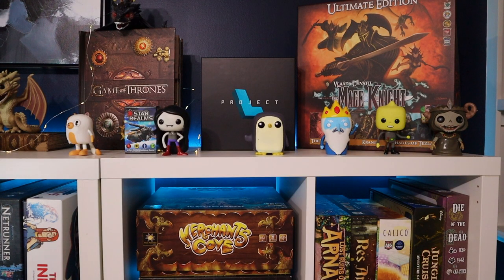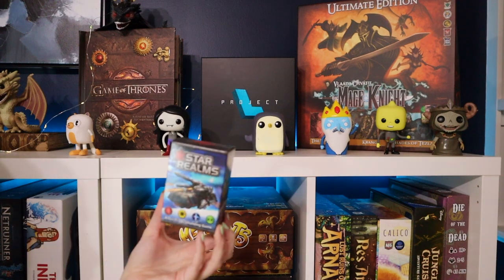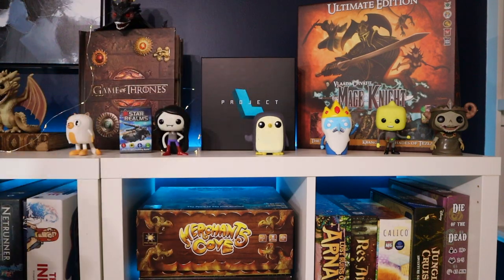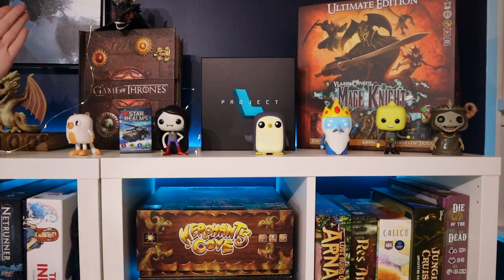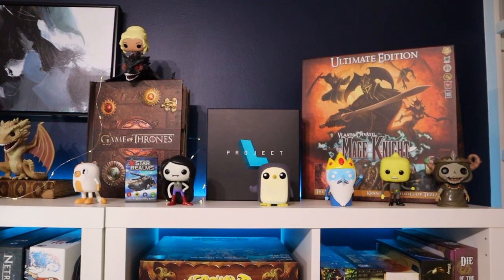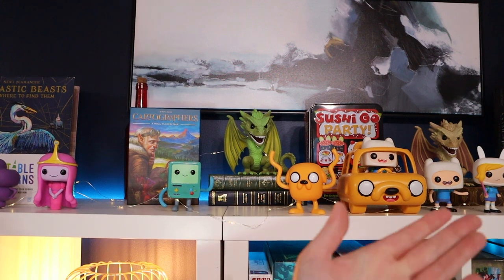Did also just want to show you the top of the shelf here, because we do have some games up here as well. Star Realms, and this is from Wise Wizard Games, Darwin Castle. Project L from Board Cubator, and we have Mage Knight, the Ultimate Edition, designed by Vlaada Chvátil, and it is from WizKids. Then of course we have our Adventure Time pop figures, the whole cast and crew, Game of Thrones pop-up book, and if you look up, we have Daenerys watching over us on her dragon, about to burn everybody down. And then on this section, we have more Adventure Time.